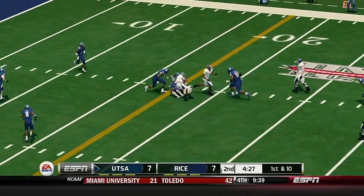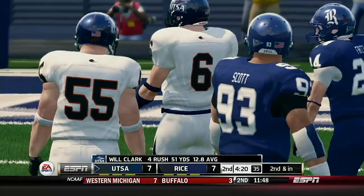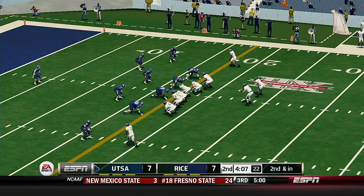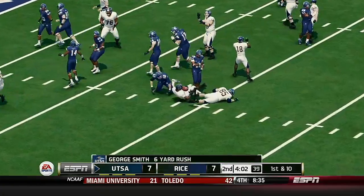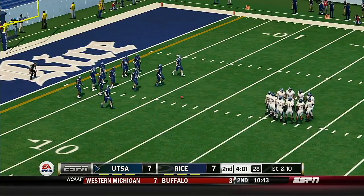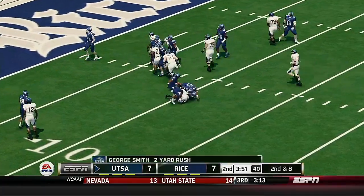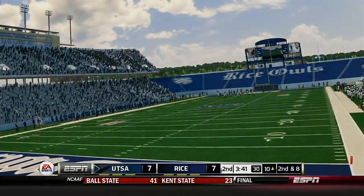On play action, he'll scramble. Dives for extra yardage. Up the middle for a nice gain. Gain of six on the play. First down, from the 12-yard line. Tackle made around the 10-yard line. That makes it second and eight.